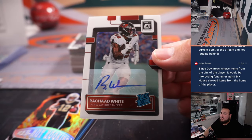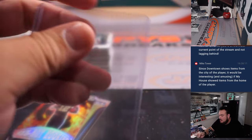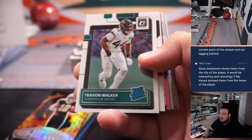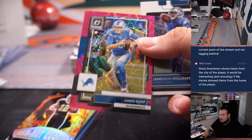And then you do get a bonus auto for most boxes, too, when you get a downtown. It's like they loaded up one box. That's Rashad White to 150 for the Bucks. But you should get a downtown and a patch autograph here at some point. Jared Goff.